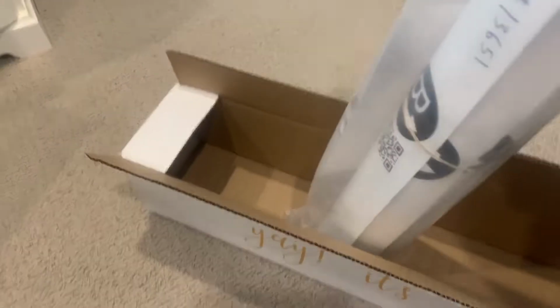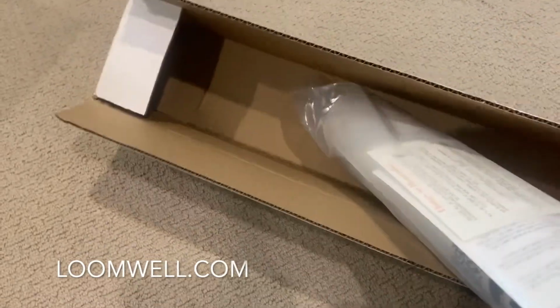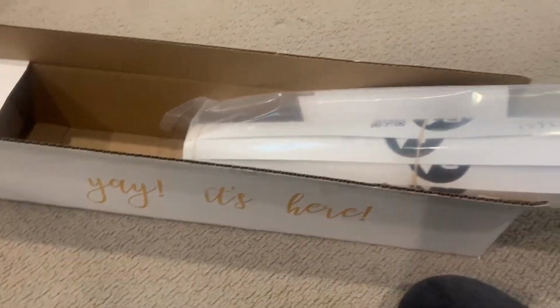All right, wallpaper's here from the amazing people at Loomwell. They were so nice to work with on this project. And the wall is ready. She's ready to be papered, so let's do it.